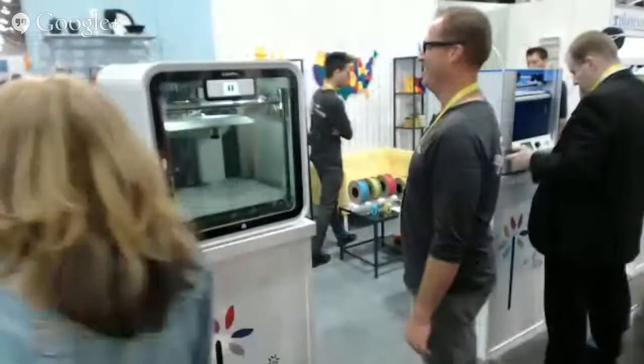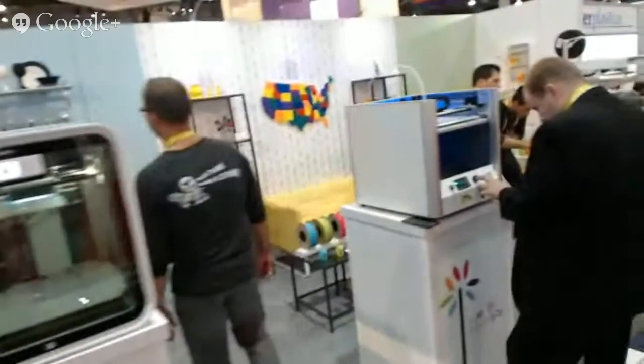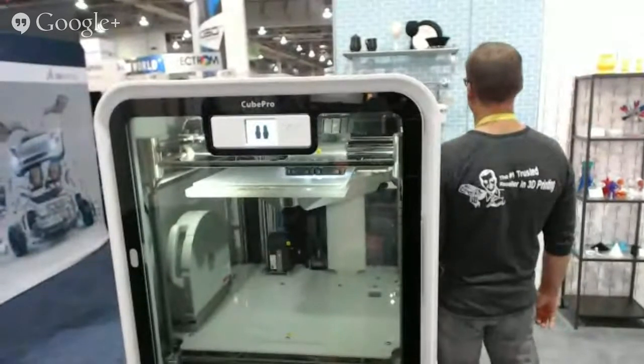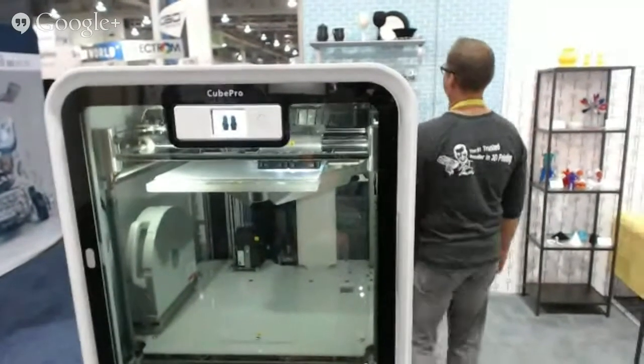You see that there? Yeah. Oh, it's the Cube Pro. Okay, it's 3D Systems. So that's their Cube Pro. We kind of talked about that on the show. Yeah, it pretty much looks like what it does in the pictures. Man, that's fairly large.